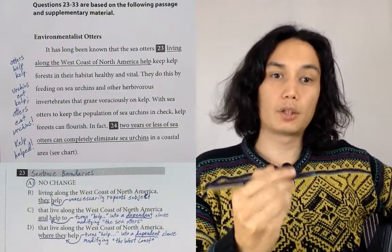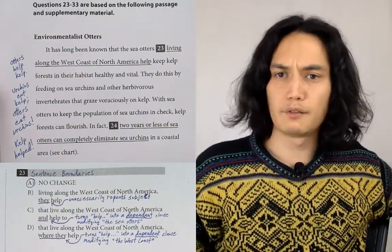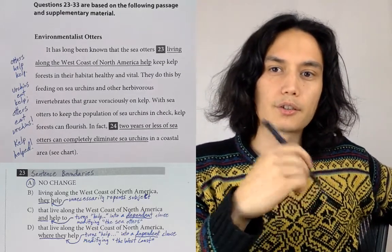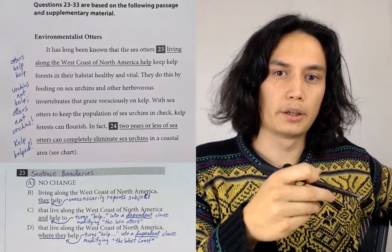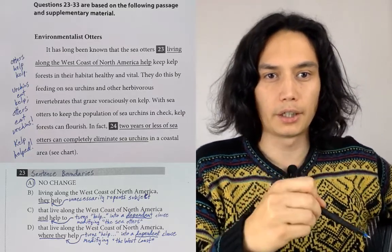Alright, we come across this question in the first sentence of the passage, so let's just read down to that. Environmentalist Otters. It has long been known that the sea otters living along the west coast of North America help keep kelp forests in their habitat healthy and vital.